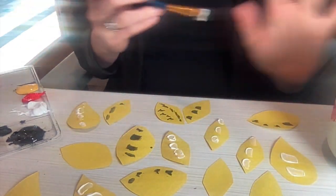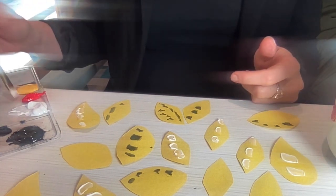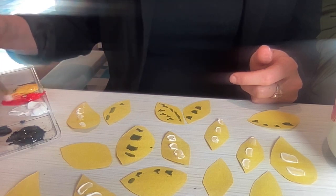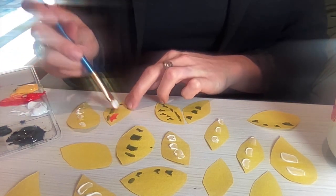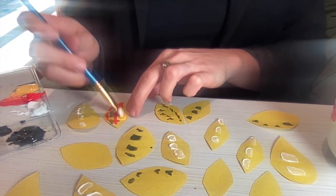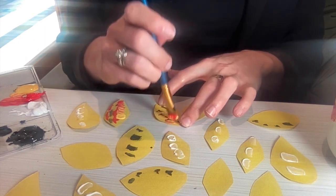Now that I have pure white, I think the fun part's going to be having different shades of yellow and red. So I'm not going to worry about cleaning my brush in between dots anymore. I'm just going in with these colors and I'm going to see how they mix onto the leaf themselves.